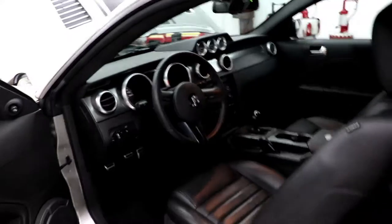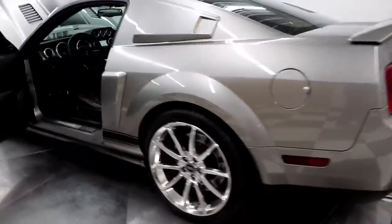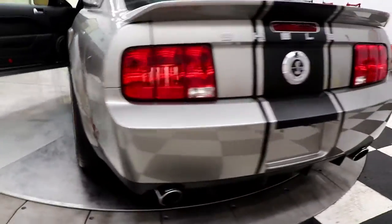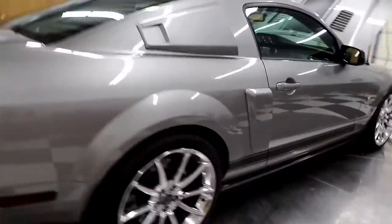It's just as perfect as you're gonna find one. No wear on the seats. Super, super nice car. She sounds good. Runs good, drives good. I'm gonna take you for a little ride in this thing.